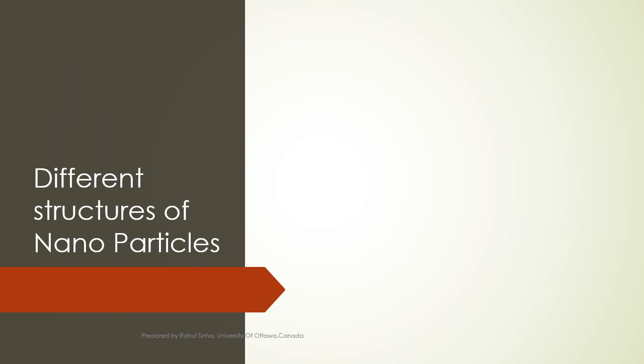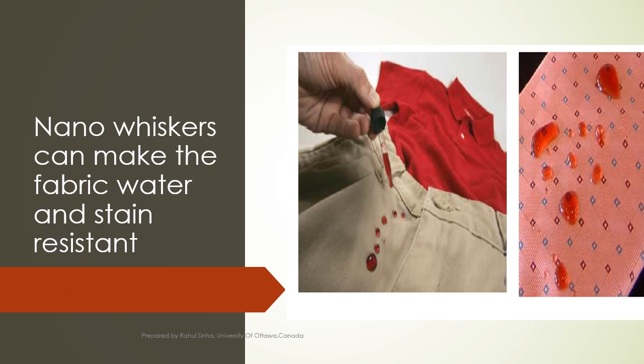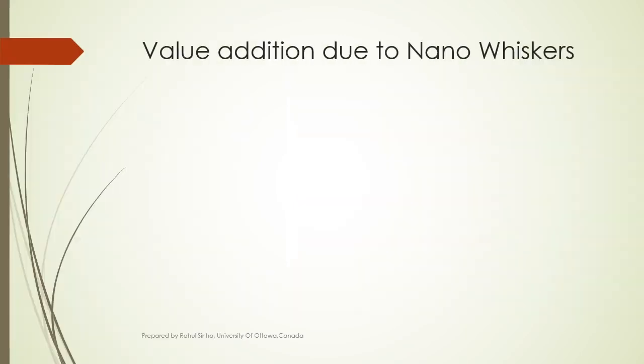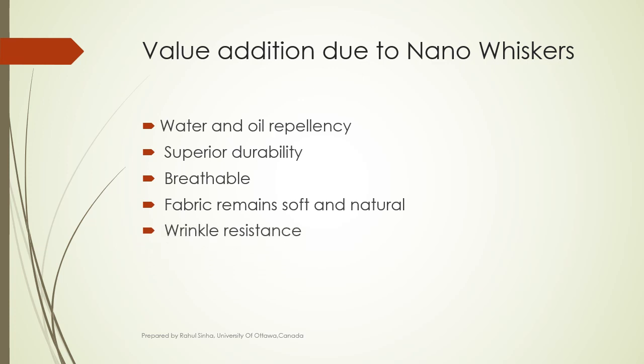Now we are going to talk about different structures of nanoparticles that we can apply on the fiber to make it more efficient. The first structure is whiskers. This is a figure of a whisker. It consists of a hook-like structure. The whisker gets hooked on the fiber to alter the fabric properties. Nano whiskers can make the fabric water and stain resistant. This is shown in the figure. Nano whiskers can keep the fabric breathable, unlike resin finishes. Nano whiskers add the following properties to the fiber: water and oil repellency, superior durability, breathability, fabric remains soft and natural, and wrinkle resistance.